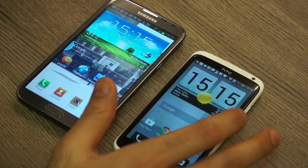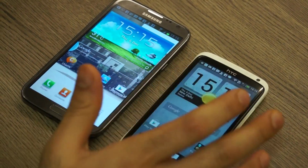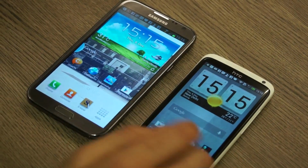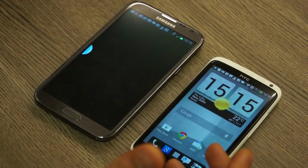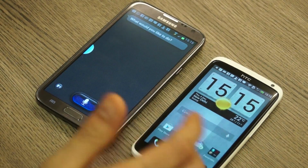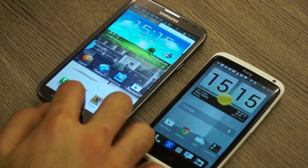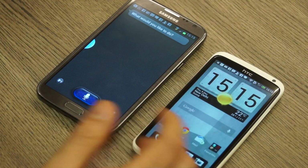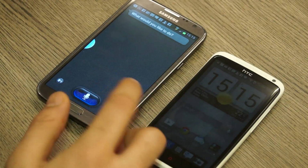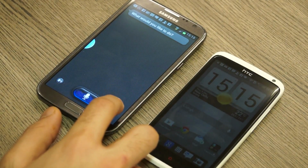Now, both of these devices do have Google Now, so you can do voice search, you can do a voice dial, etc. But the Samsung Galaxy Note 2 also has S Voice, which is also inbuilt into the device, which allows it to quickly do stuff like Siri. It's not as great as Google Now, so you won't be using it a lot more, but you can do a bunch of things with S Voice as well.